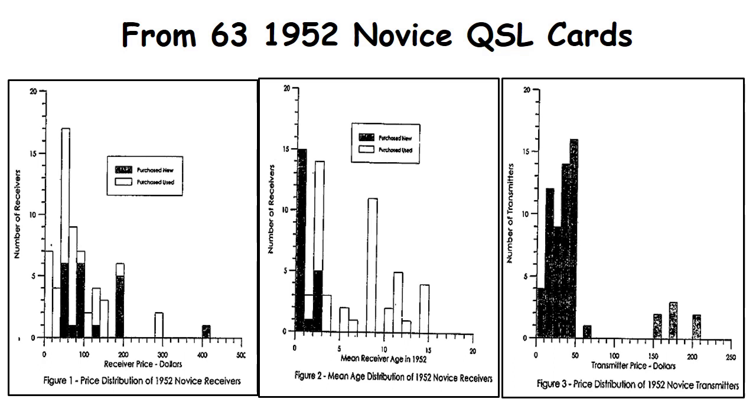As far as the receiver age in 1952, quite a few of them were new, but there were others that were purchased used, under 7 years of age. Those were the post-World War II receivers. Then there's a big bump for World War II surplus receivers, and back beyond that into the pre-war category.